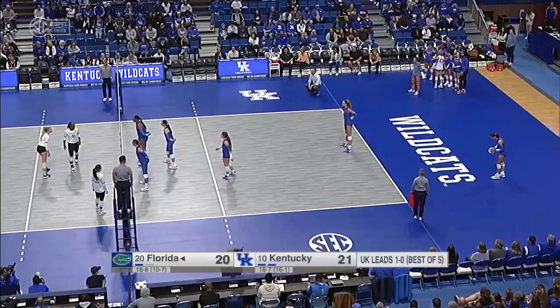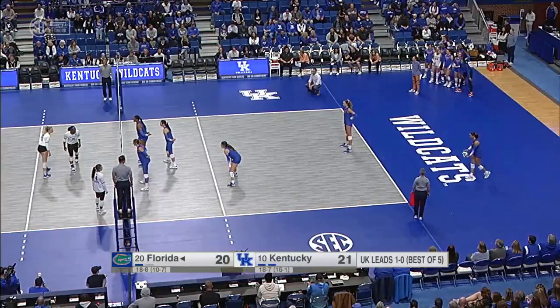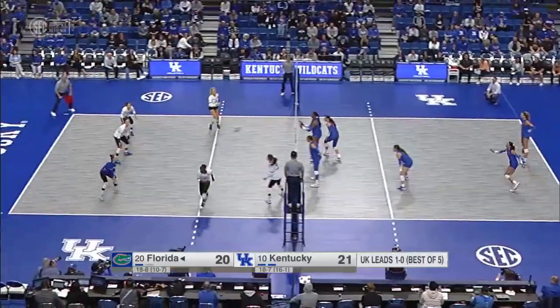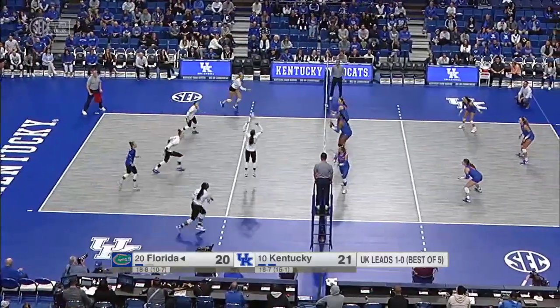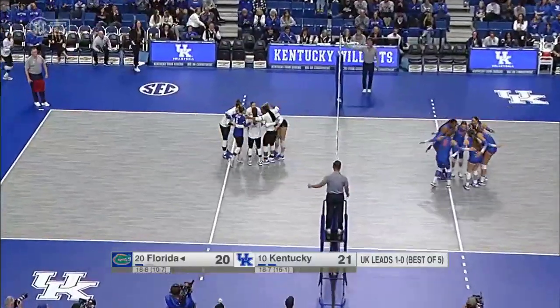Sophia Victoria back to serve. She has struggled a little bit in the second set as well on service. 1 error. This time make sure to leave it long. First time she was short. There's Lamb. Nicely placed in the back right corner.